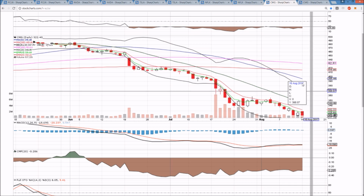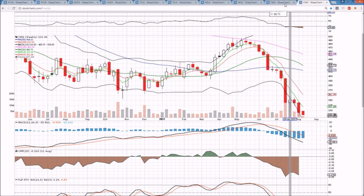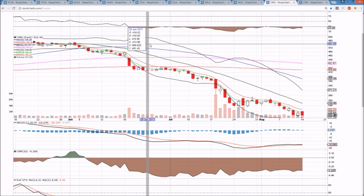So 320 is support. The next support level after that, you have to look back about 3 or 4 years, and it's at about 315 to 317, a little range there of previous price action. And if that breaks, we're looking down at 300. So the bears are in full control. There is no sign of the bulls. RSI does not mean anything in this name at this point, and I do not suggest any kind of bullish entry until the 8-period exponential moving average becomes support, as it has been resistance for so long.